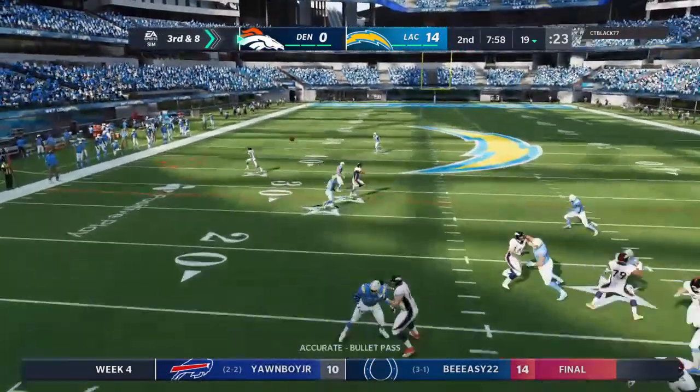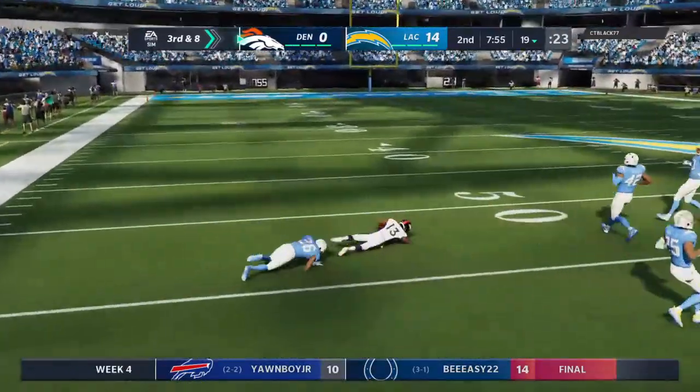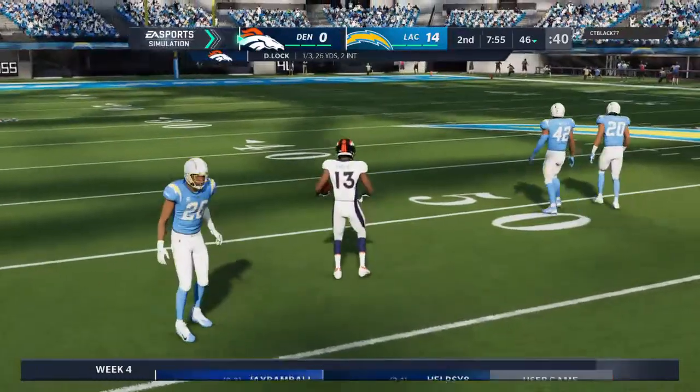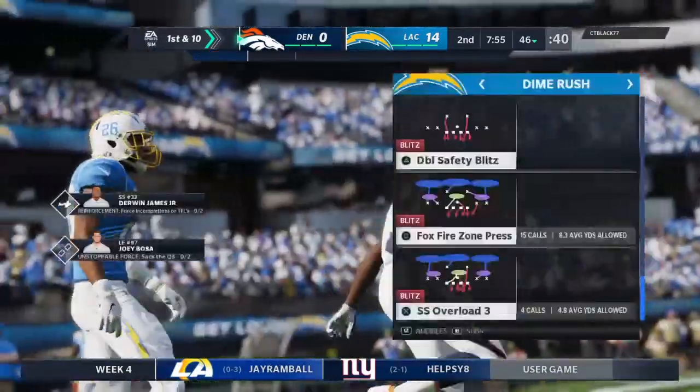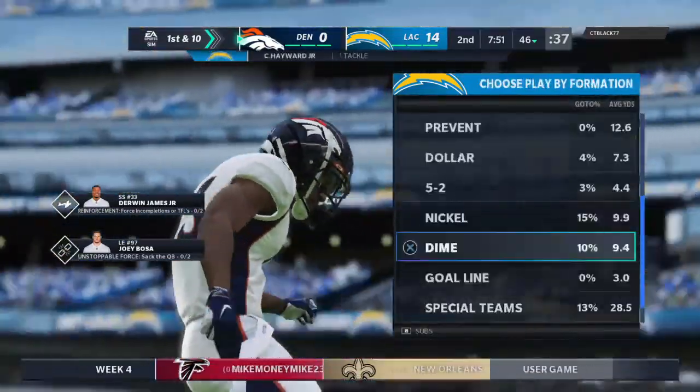Throwing, he's locked in on 3rd down. Got a man, complete. It's Hamler, and they work this well upfield across the 45. Well, that's one way to convert on 3rd down, picking up 26 yards.